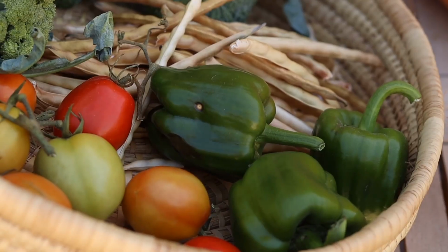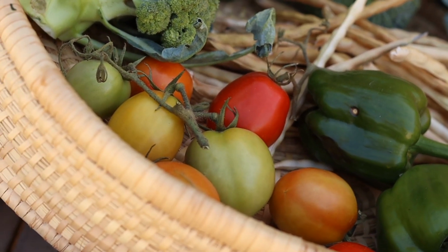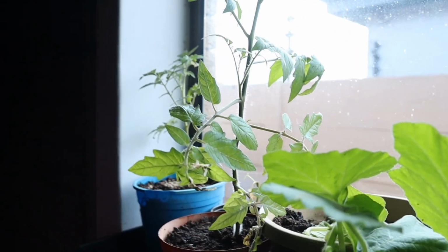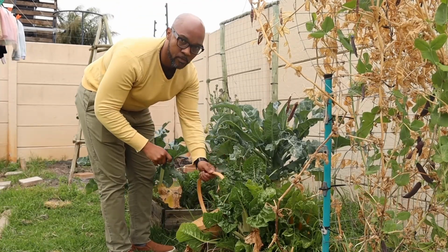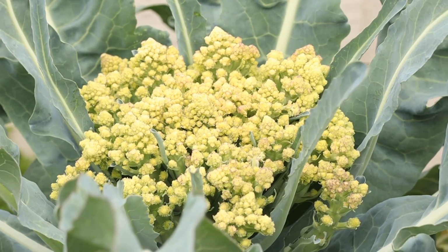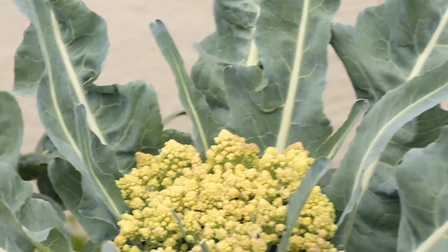Now let's start with the stars of any summer vegetable garden, the fruiting crops. As you know, I have some tomatoes that I have been growing over the winter. They were volunteers, and I think this month is a perfect time for me to transplant them. So I have the trellis here. I have also harvested cauliflower that has been growing in this section of the garden to just make space.